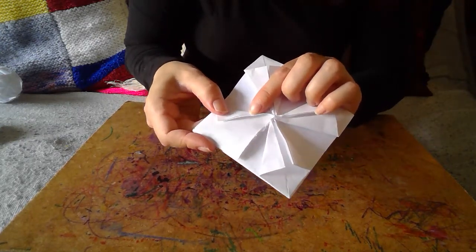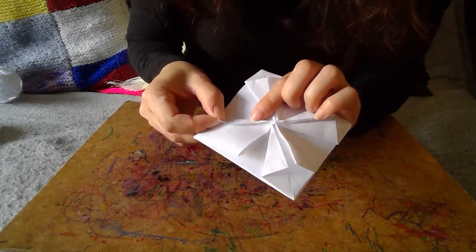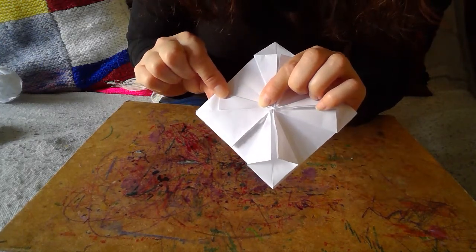And there's so many things you can do with origami. We've all enjoyed making paper aeroplanes and fortune tellers. That's it. But there's so many things you can do. It really is for all ages.